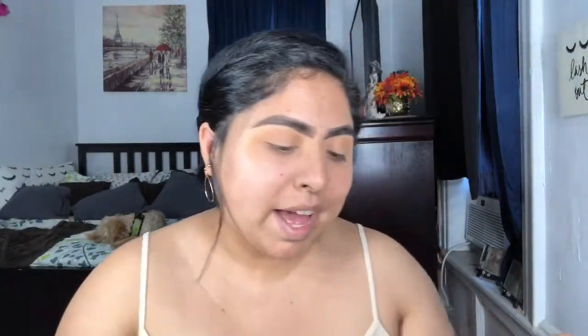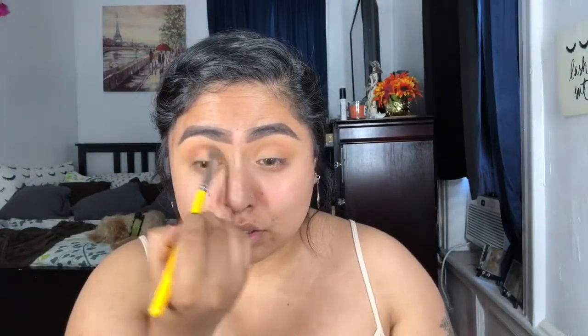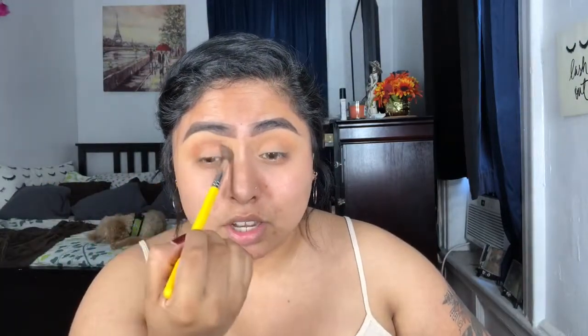So now that I did that, I'm gonna go ahead and intensify the look a little bit more by adding a little bit of tan up right here, and with the same brush I'm gonna go in with it on the crease. Again, circular motions from the outer to the inner of the eyelid.